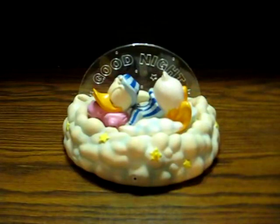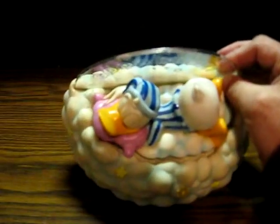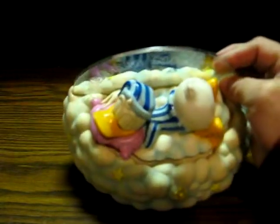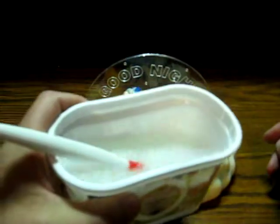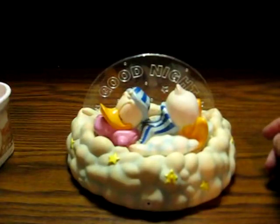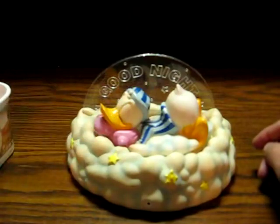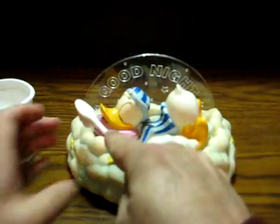So before I go opening it up to do the repairs, I'm going to go ahead and just give it a little cleaning here. It's not too bad overall, though there's a few deep spots I need to try and maybe see what I can do with here. Using just warm soapy water and some dish soap and a toothbrush. And cotton swabs. Let's see what we can do here. So let's start with Donald himself.